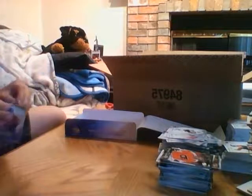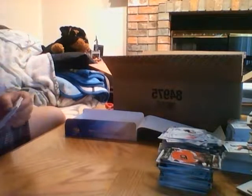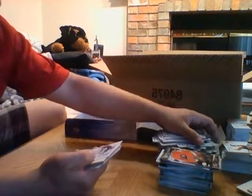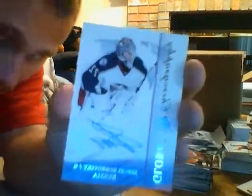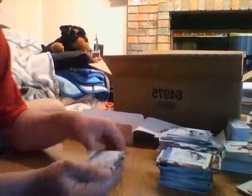Where is that McDavid? Ooh, here we go. Hey, that's not bad. The Calligraphy Global ones, of Sergei Bobrovsky, autoed. Very good goaltender. Wish we could have him on our team. But, hey, you do have him on my HUT team in NHL. Let's keep going.